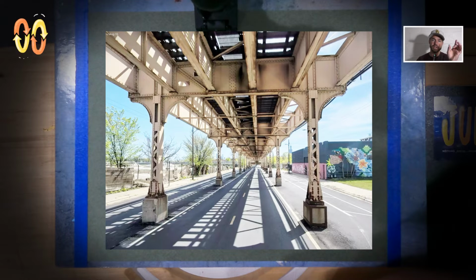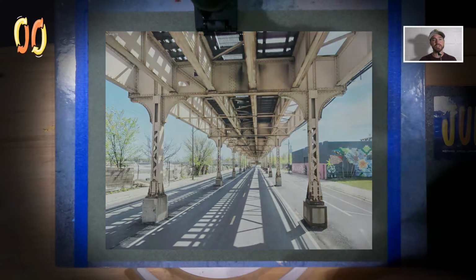At certain parts, the tracks and the pillars are wide. Certain spots, like where I'm drawing, the pillars are skinnier. The 2 lanes of traffic below it, and then on the outside of the pillars will be parking. Or recently they've eliminated a lot of that parking and turned it into bike paths.